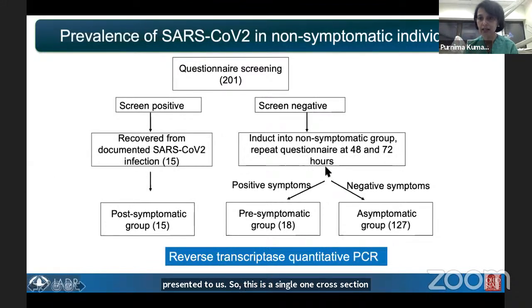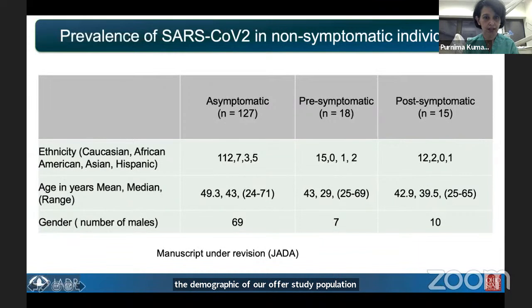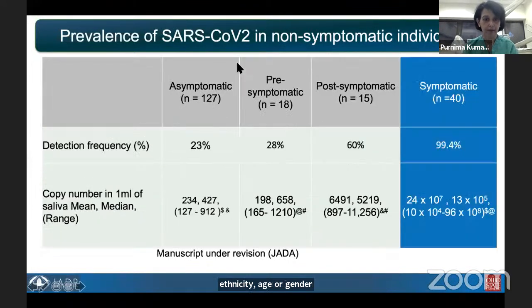We collected samples when they presented and quantified SARS-CoV-2 using the reverse transcriptase quantitative PCR that was advocated at that time. And this is a demographic of our study population for the study. As you can see, there wasn't much of a difference between the groups in terms of ethnicity, age, or gender.